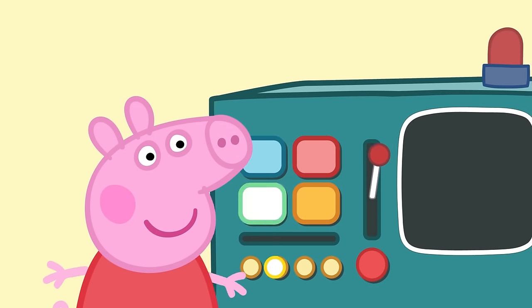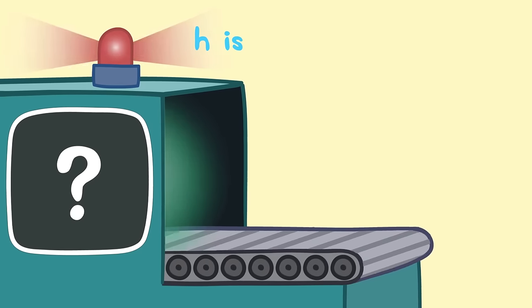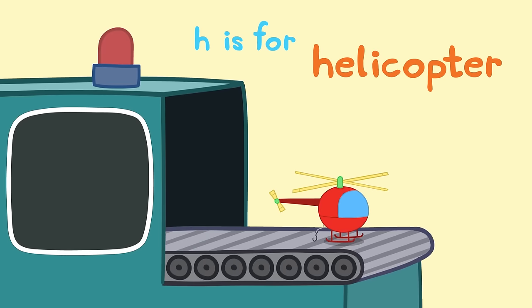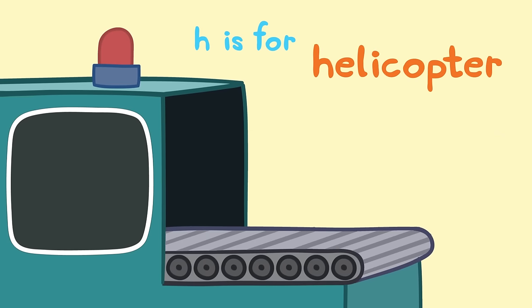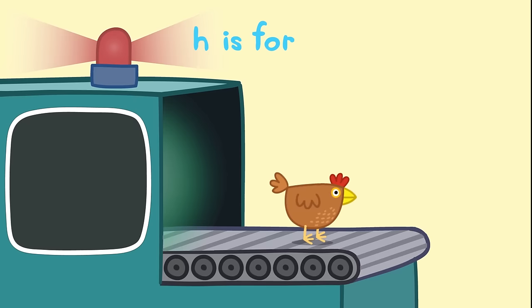What do you think we will see in the alphabet box today? H is for... Excellent! H is for helicopter. Helicopters don't have wings, so they use rotors to fly in the air.